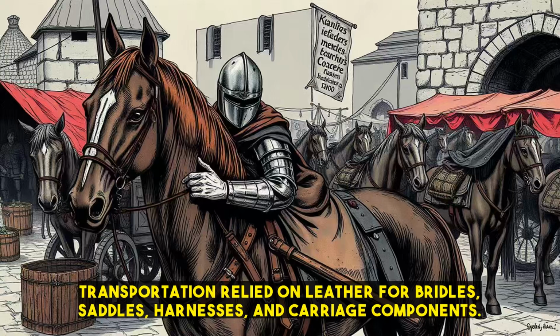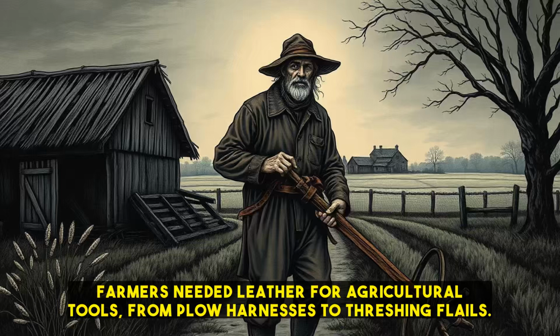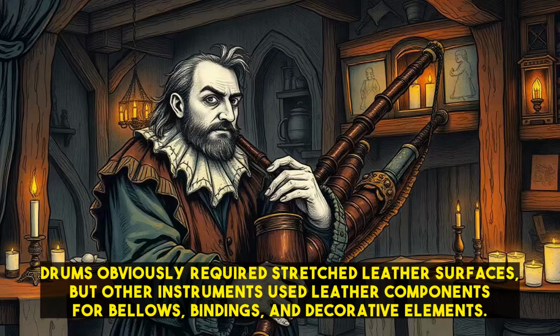Transportation relied on leather for bridles, saddles, harnesses, and carriage components. Without these essential items, the movement of people and goods would have been severely limited. Farmers needed leather for agricultural tools, from plow harnesses to thrashing flails. Even musical instruments incorporated tanned hides. Drums obviously required stretched leather surfaces, but other instruments used leather components for bellows, bindings, and decorative elements.